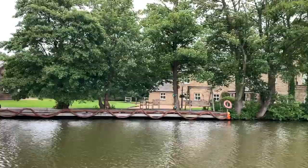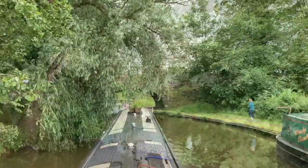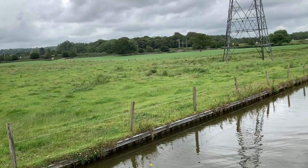Pop star or something probably owns that. Really lovely. You've got a road just over there, and the big pylon.